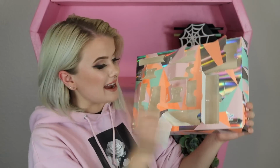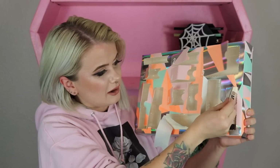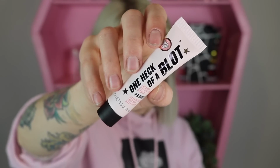And now our last day, number 12. Oh no. I wanted that to look so much prettier. And so for our last item, we got something by Soap & Glory. It is their One Heck of a Blot Primer. Okay, which this sounds like a dream to me. It says it's supposed to help absorb the oil and control shine all day. I'm sold. Get this on my face right now. I got a very oily complexion and need it.